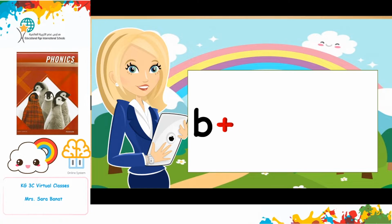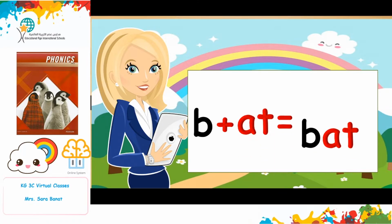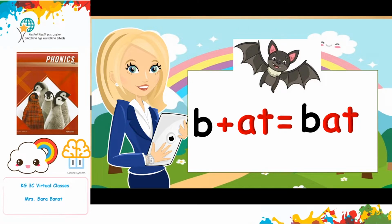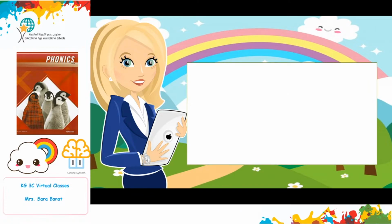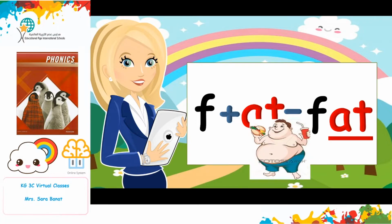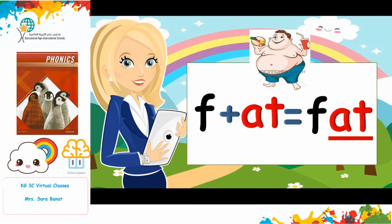Let's see some words. B, at, bat. Bat. It's a bat. Great job, everyone. F, at, fat. The boy is fat. That's amazing.